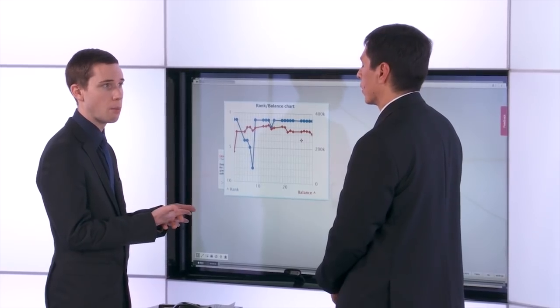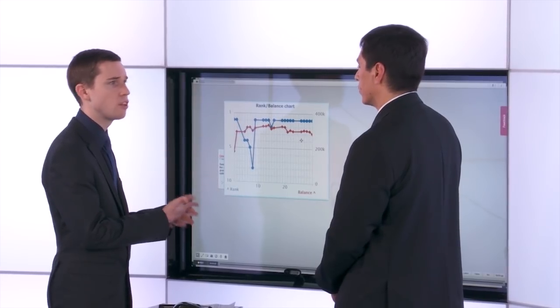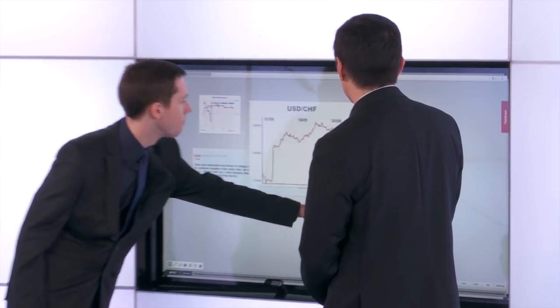Okay, and you mentioned the currency pair you use. It was almost exclusively the dollar Swiss franc. Why did you choose that pair, and why did you use just that pair? And do you think your strategy would work for a different currency pair? If you could show the chart of the... So this is the dollar Swiss franc chart, yes, for September.